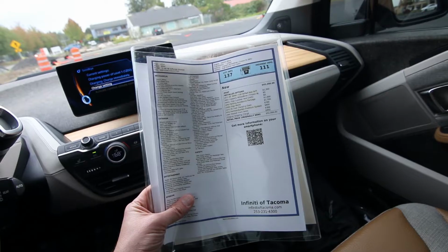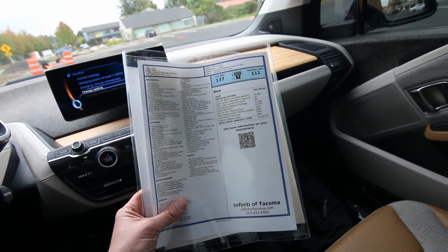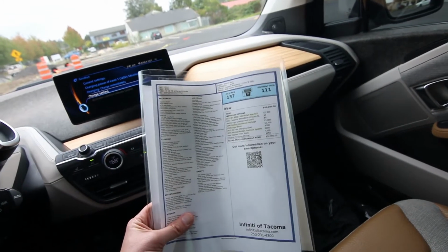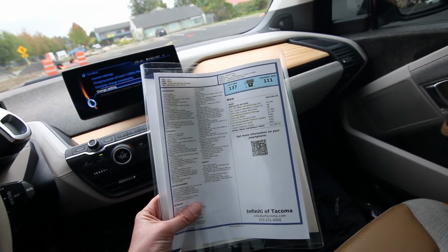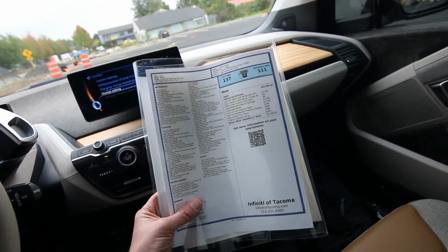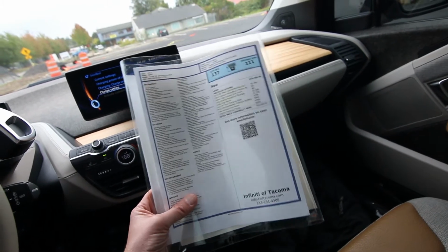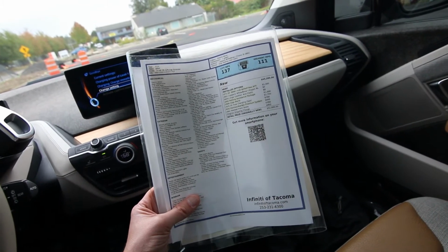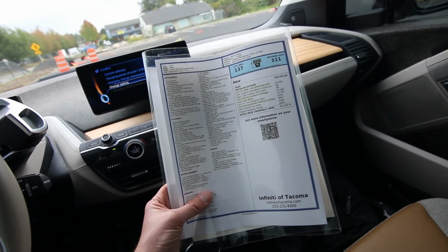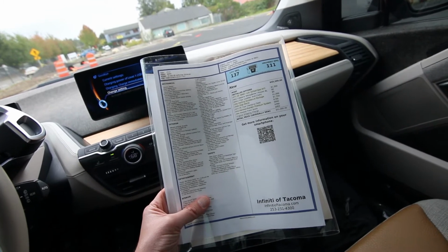You have the Nissan Leaf and the Chevy Bolt or the Kia Soul EV. Those are more like entry-level battery electric vehicles, where this is more of an upscale one. New, this is probably closer to what you'd spend for a Tesla Model 3 at $52,000. In fact, that's more equivalent to a Tesla Model 3 long range. So this was not a cheap car by any means. But the good thing is that on the pre-owned market, these are actually pretty affordable.